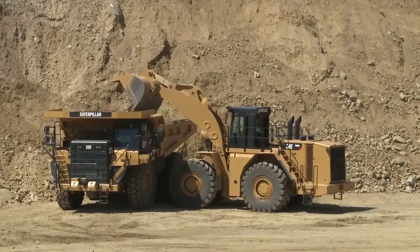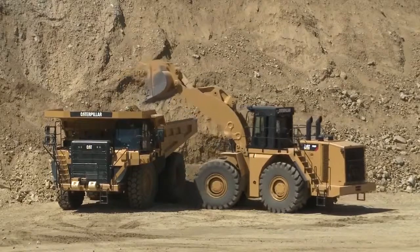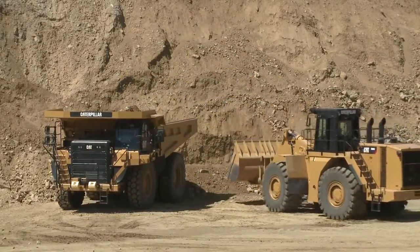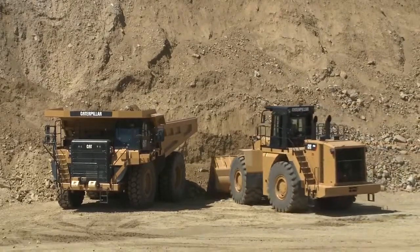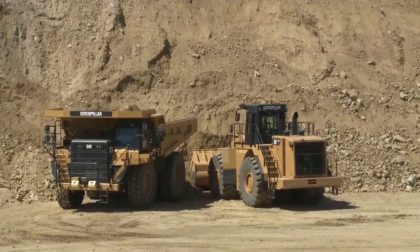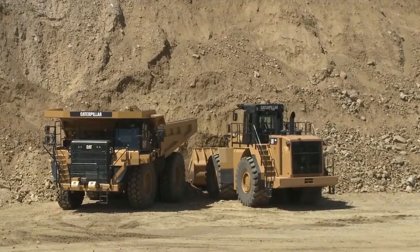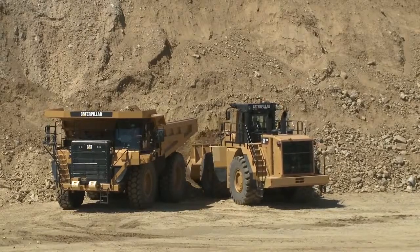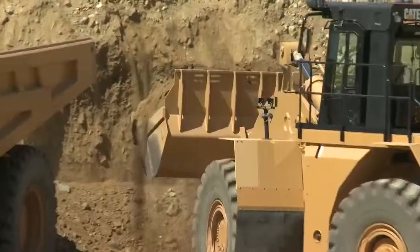79-yard body, 363,000 pound max GVW. So knowing that, we take away the empty weight, that's our target payload. The more material that we decide we need to throw into that bucket on the loader or into the tray of that truck, we're giving up payload. So it's going to drive our cost per ton the wrong way. 4 pass with a 993, 5 to 6 pass with the 990.